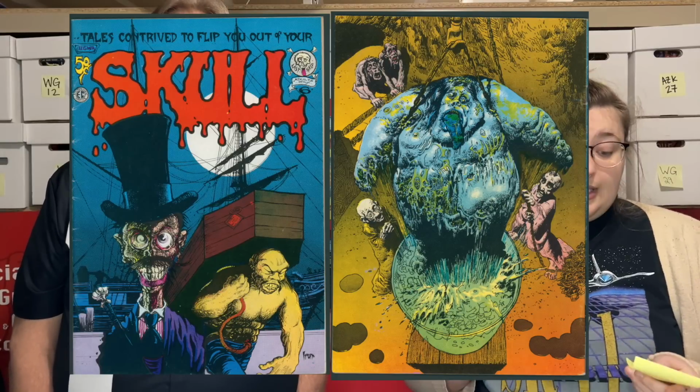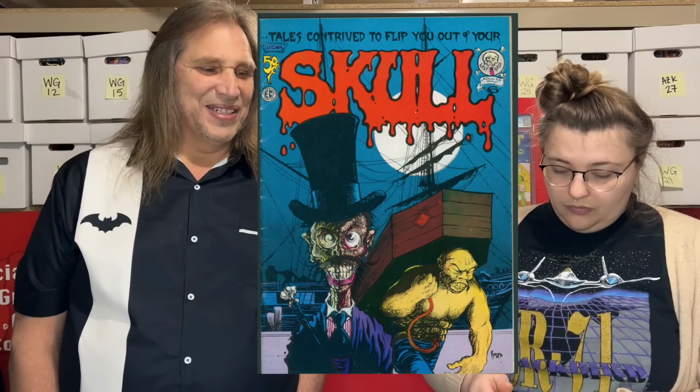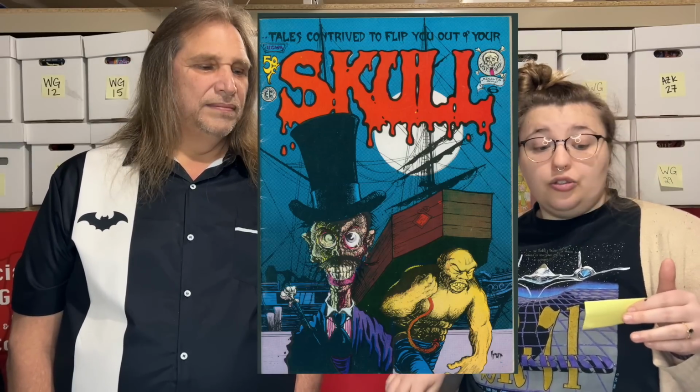You think? Skull #6. This is the last issue in the Skull series. It's from 1972. And this particular issue is kind of low grade, and I've had it before, but I really like the cover. It's kind of crazy. Richard Corbin, Greg Irons illustrations.